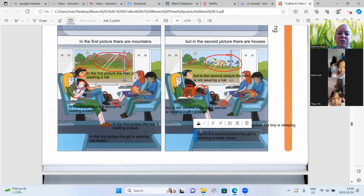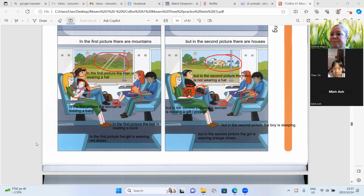Okay, can you read all of those differences for me? Yeah. You can read that, Thao. In the first picture, there are mountains. But in the second picture, there are houses. In the first picture, the man is wearing a hat. But in the second picture, the man is not wearing a hat.